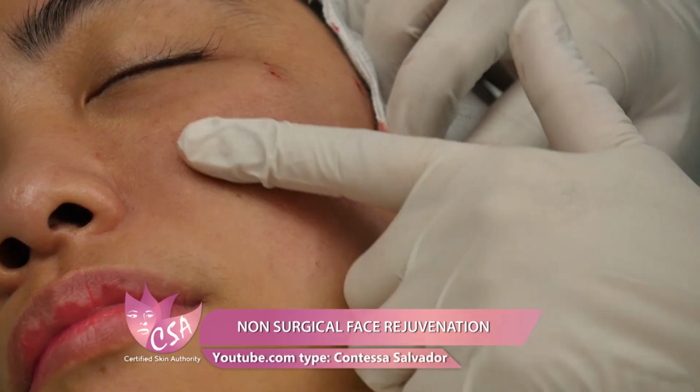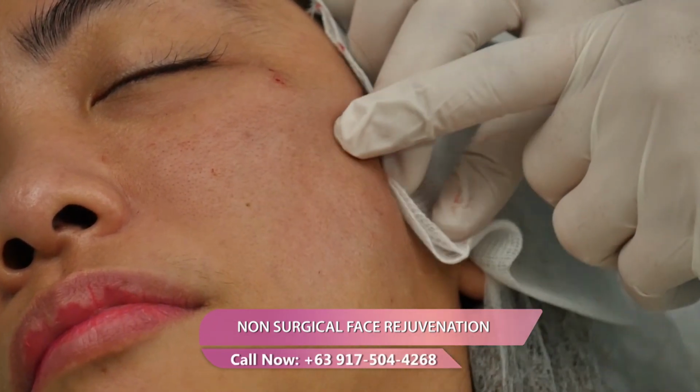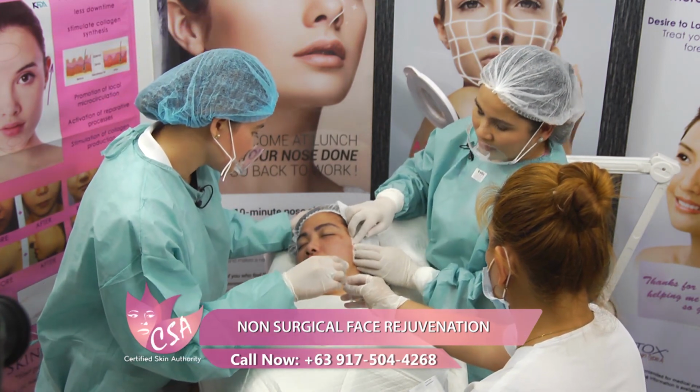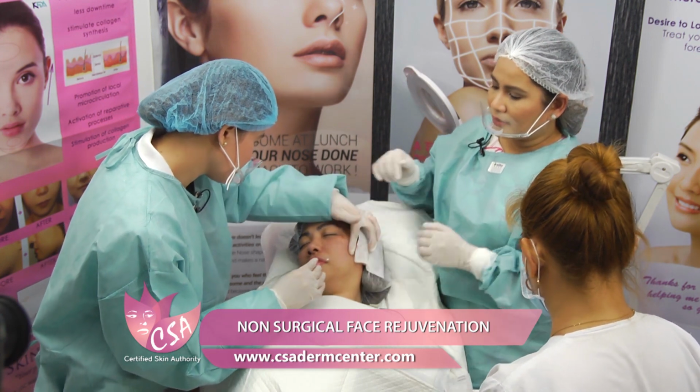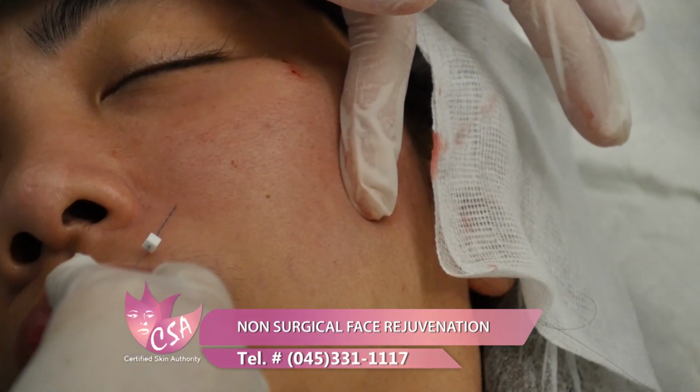So right now, the doctor can do the tornado. Okay, so 10 PDO tornado threads here, Doctor. That's a vector pull. So that's one technique you can also do.